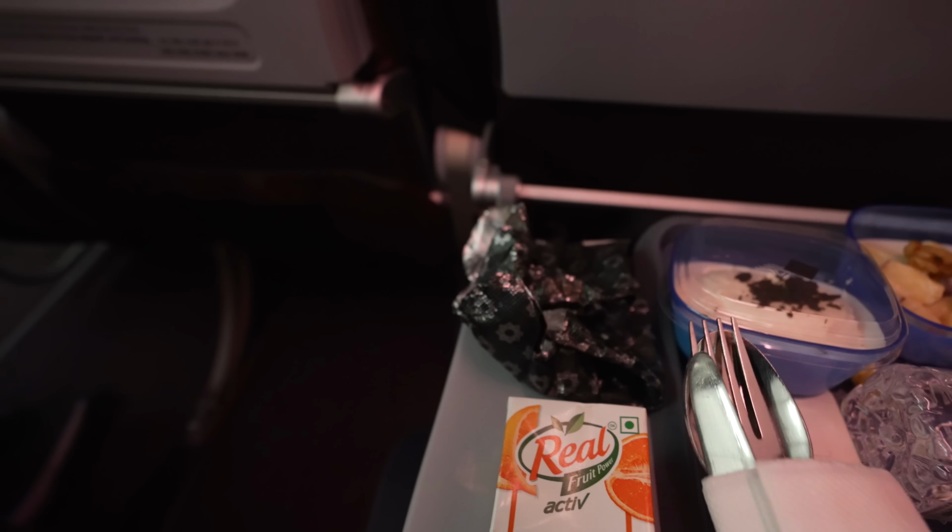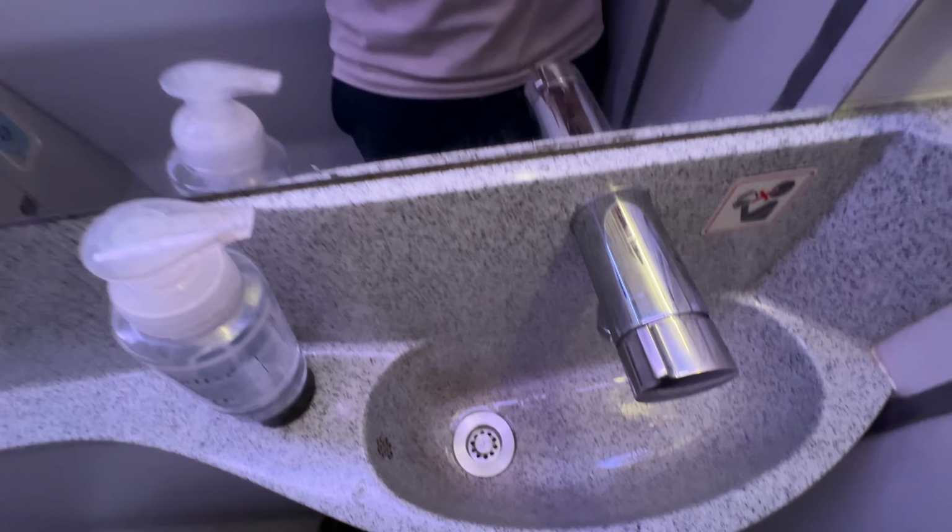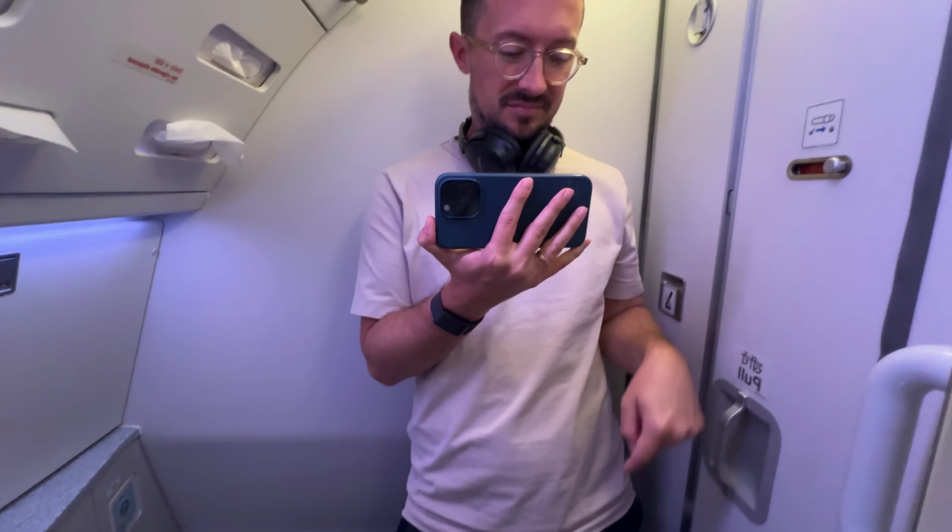The bad news, these planes have those hated tiny sinks in the rear lavs. I didn't even know sinks this small were an option on the Airbus. I tend to think of it as more of a 737 MAX thing. But anyway, before long, we were descending to Mumbai, one of the busiest single runway airports in the world.